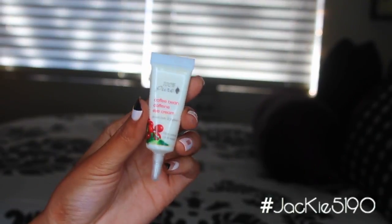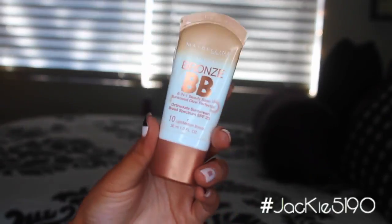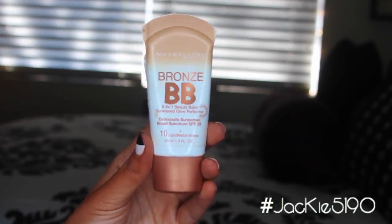So let's start off with the eye cream. This is a coffee bean caffeine eye cream. I don't know exactly what the brand is. I actually got this on Birchbox. And next I'm going to be using a BB cream that's by Maybelline. And this is the bronze BB cream. And this is the tint light to medium. And I'm only using it just to moisturize my face. And it's only because I just got tan and I want to give like a nice good glow.